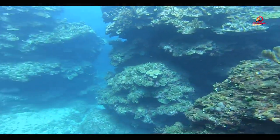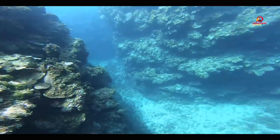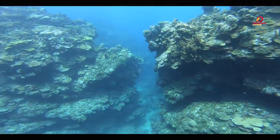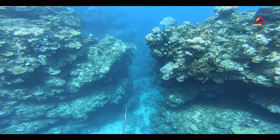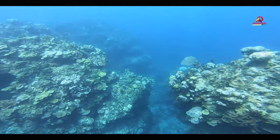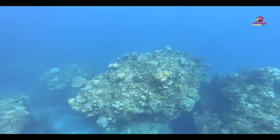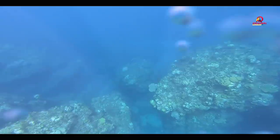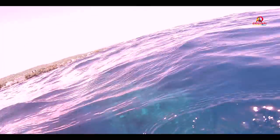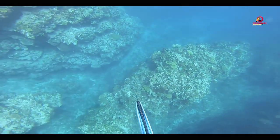So this is our next deep jump. This spot is a barracuda area. Barracuda always rest here. None at this spot. And I saw a few fish, and because I was searching for a nice size fish, I didn't make off with any smaller fish.